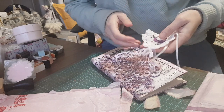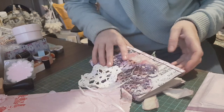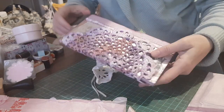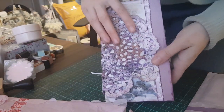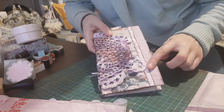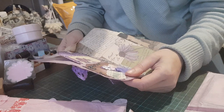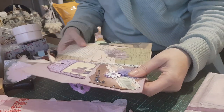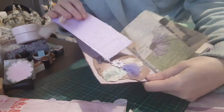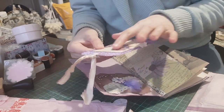Wow, that's a lovely idea for a closure. That is so cool. Look at that pocket. Is it this way? Oh my gosh. This is adorable. This is absolutely beautiful. Thank you so, so much. Oh wow. Oh, thank you. Look at that. Isn't that beautiful? It's embossed. It's got this beautiful image.